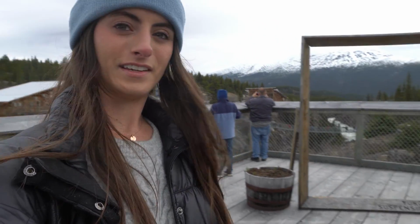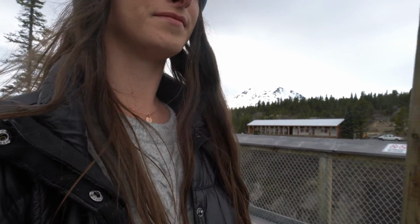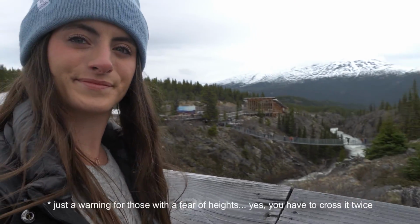Let's show you guys the Yukon suspension bridge sign. I'll take y'all over to the actual Yukon suspension bridge we were just on and you have to go back the same way.